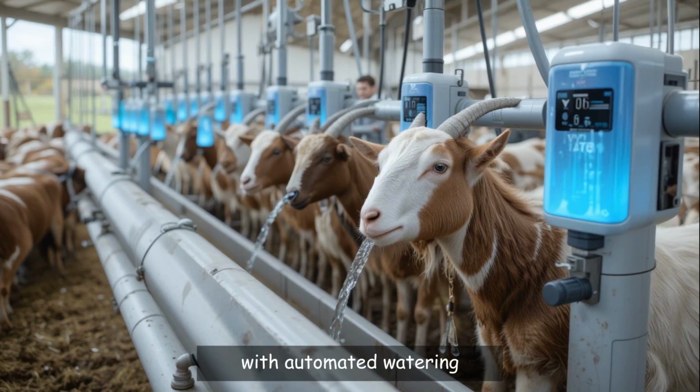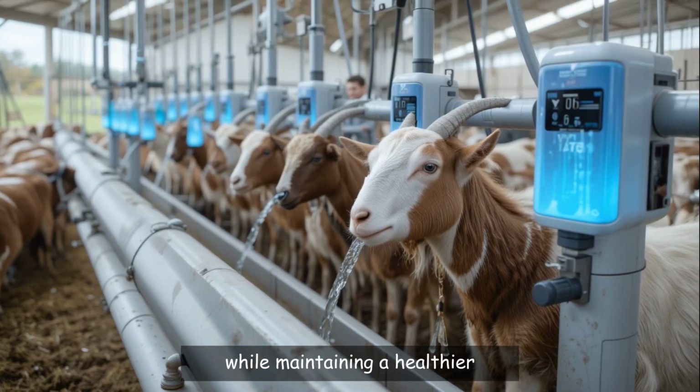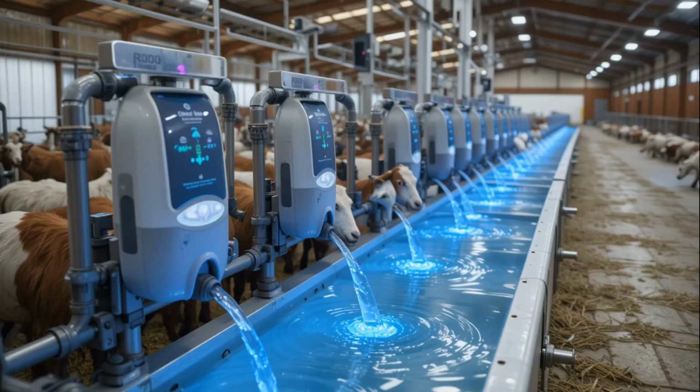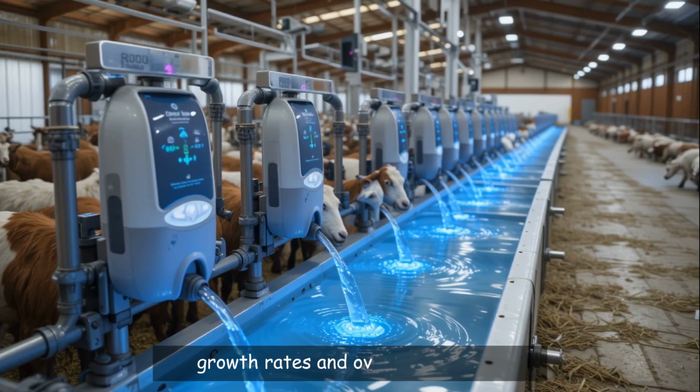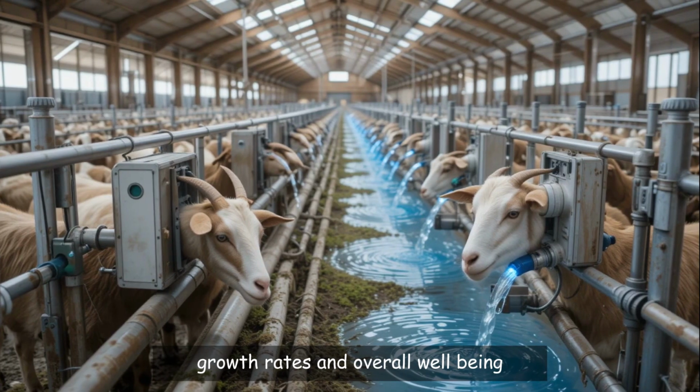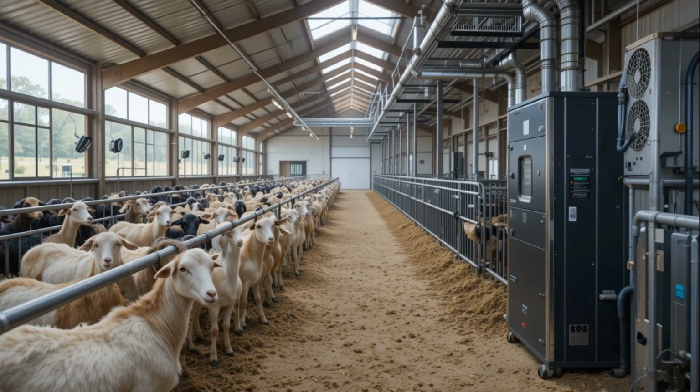With automated watering, farmers save valuable time and labor while maintaining a healthier, more productive herd. Proper hydration directly supports milk production, growth rates, and overall well-being, contributing to increased farm efficiency and profitability.